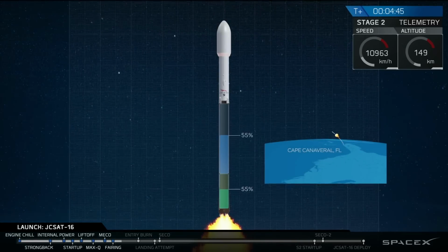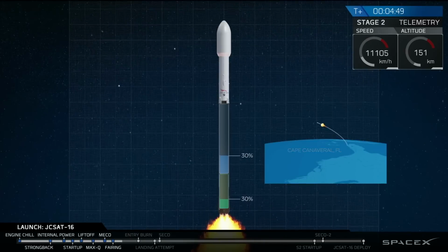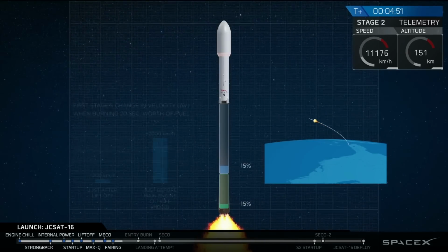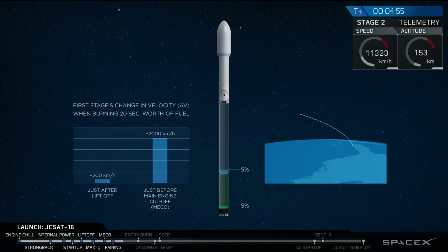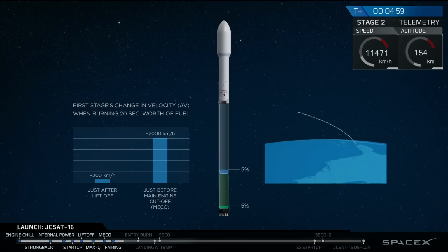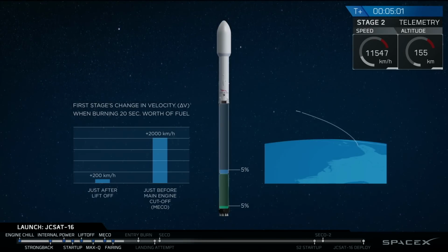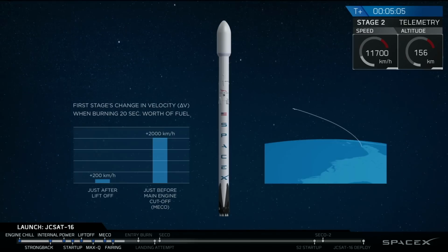But it's harder to move or harder to accelerate when it's heavier, just like a pickup truck will accelerate slower when it's towing a lot behind it. So when you burn 20 seconds worth of fuel at the beginning of the flight, you've only added about 200 kilometers per hour to your speed. But 20 seconds worth of fuel when the rocket's almost empty, just before main engine cutoff, adds more than 2,000 kilometers per hour to your speed.